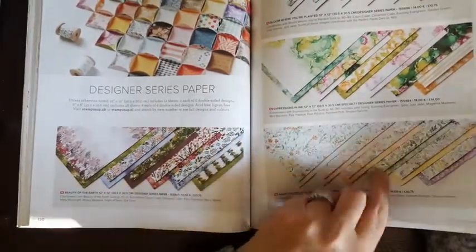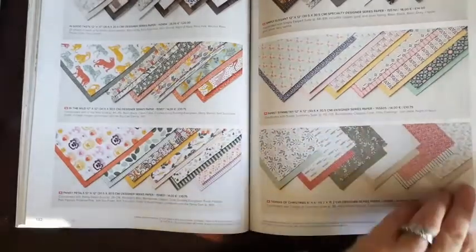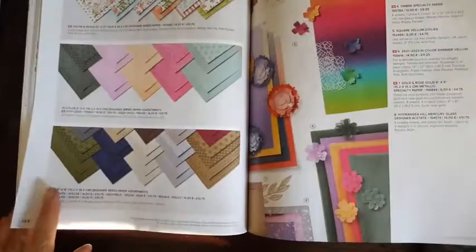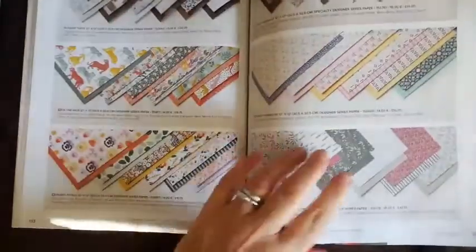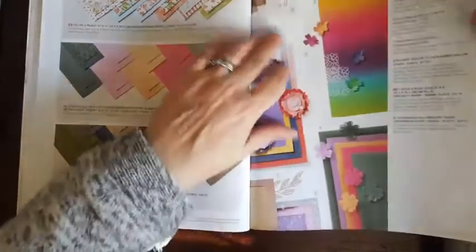But yeah, that would give you all the papers excluding the Christmas paper, because it's too early for that for me. So it excludes the Christmas paper, but it includes the other new DSPs. It doesn't include these patterned papers either.